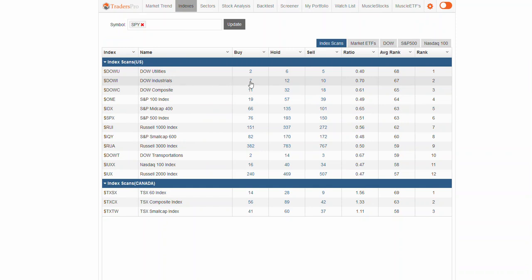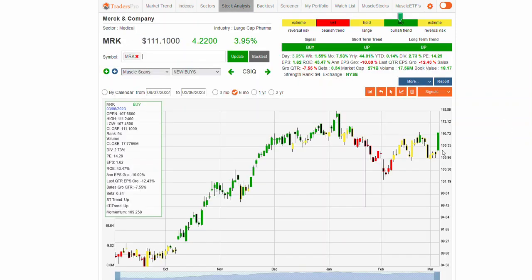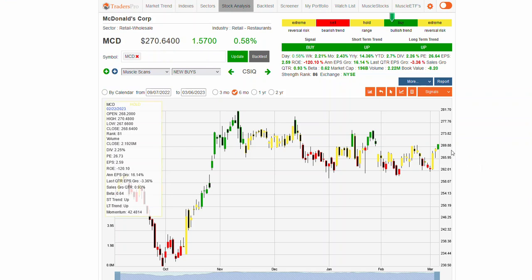And you can see we ticked down to about 2 as of last week, but we're back up to 7. And so some of the stocks in that Dow list, just seeing that Merck has had a nice new confirmation bar today. That's a good looking pattern right there. McDonald's is also in a new buy now.